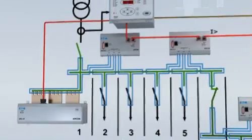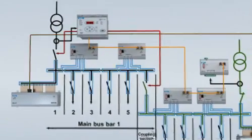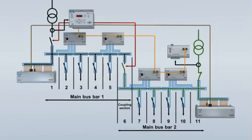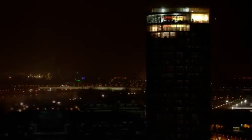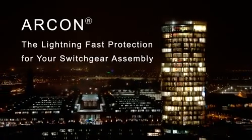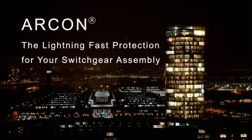Via a circuit breaker, the affected area of the system is then safely disconnected from the main supply. All other unaffected areas remain operational, so that you're quickly back on the power supply. Arcon, the lightning-fast protection for your switchgear assembly.